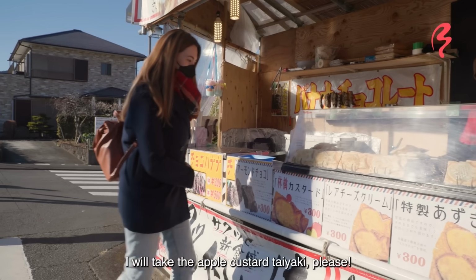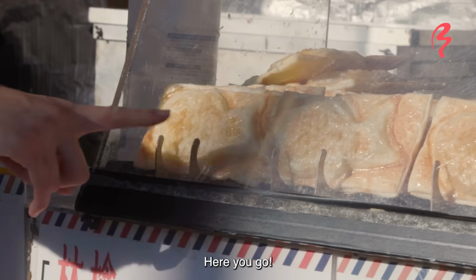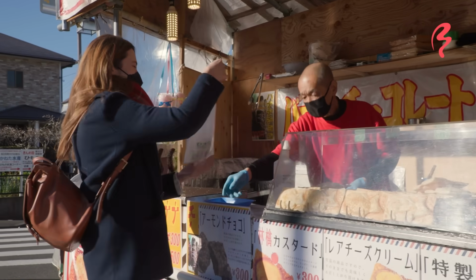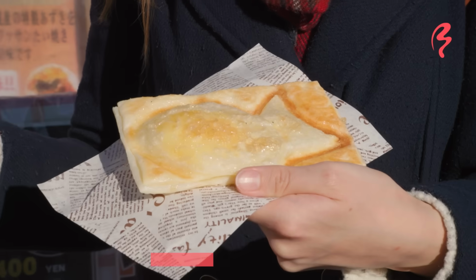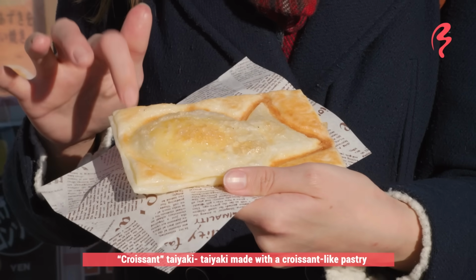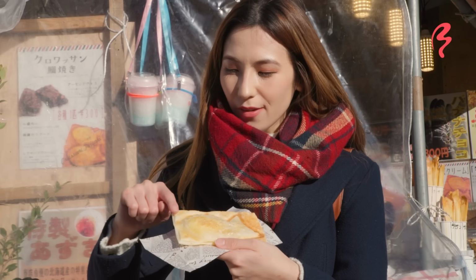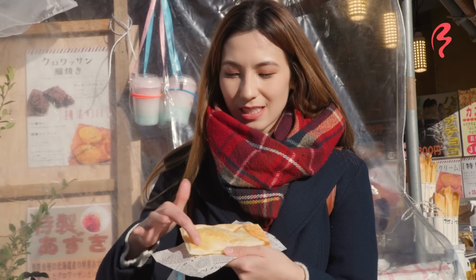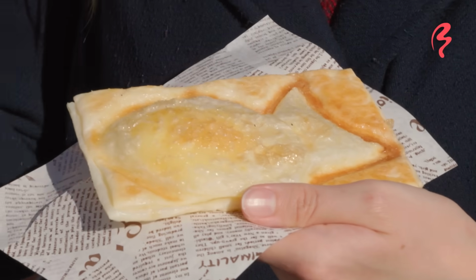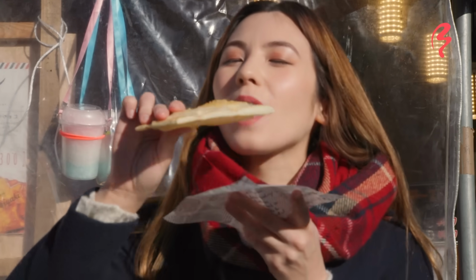Okay, one apple custard please. Yay! Oh, that looks so good. Doesn't that look amazing? It's got a lovely, crispy, flaky crust, and you can see the shape of the fish, like a traditional taiyaki. Okay, I'm gonna have to give this a try. This looks incredible. Oh my gosh, I'm so excited. Itadakimasu.